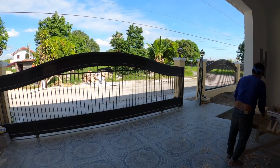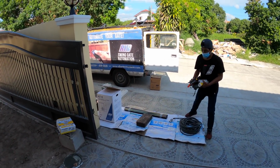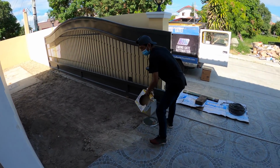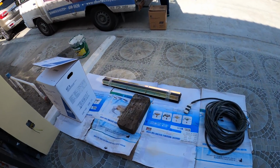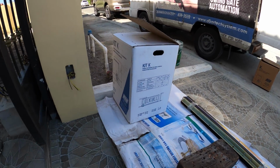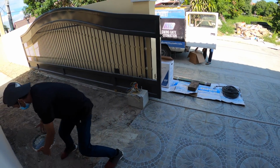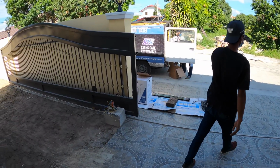So, all right, our guys for the sliding gate motor have arrived, and they're getting all their parts and stuff ready, and everything laid out so they can get to work. We've got the rail that's going to be added to the front side, or the back side here of the gate. So they're going to be working on this area throughout the day. So I'll show you bits and pieces as we go along.